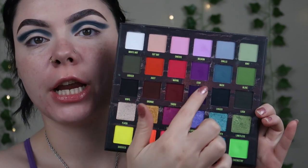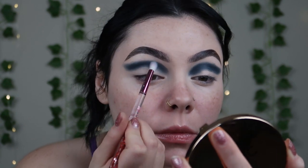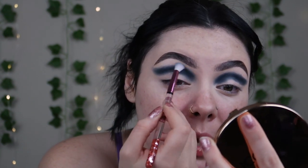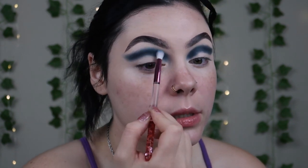So I'm going to take the shade Rush, and then the baby blue called Energy. I love the neons in this so much. Starting with the shade Rush, I'm just going to take this on a small fluffy brush, and I'm only going to blend halfway, because I really want that baby blue to be the center of the show. So I'm not going to take it all the way up, and I'm not going to take it all the way to the tail.